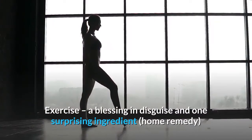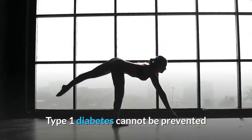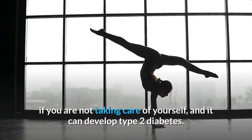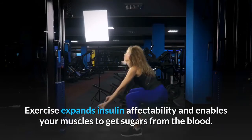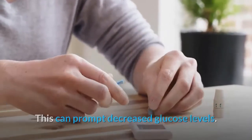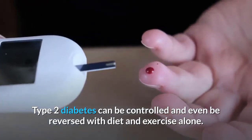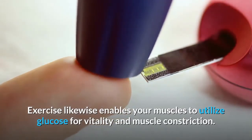Exercise, a blessing in disguise and one surprising ingredient. Home remedy. Type 1 diabetes cannot be prevented, and if you are not taking care of yourself, you can develop type 2 diabetes. Exercise increases insulin effectiveness and enables your muscles to take up sugars from the blood. This can lead to decreased glucose levels. Type 2 diabetes can be controlled and even reversed with diet and exercise alone. Exercise also enables your muscles to use glucose for energy and muscle contraction.